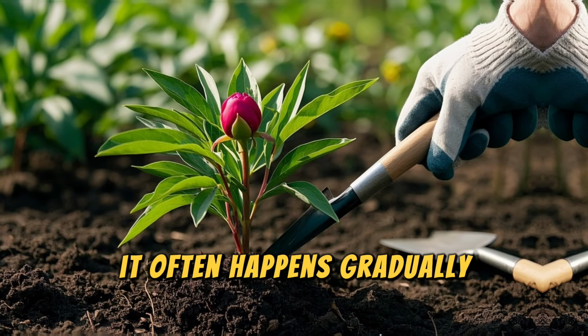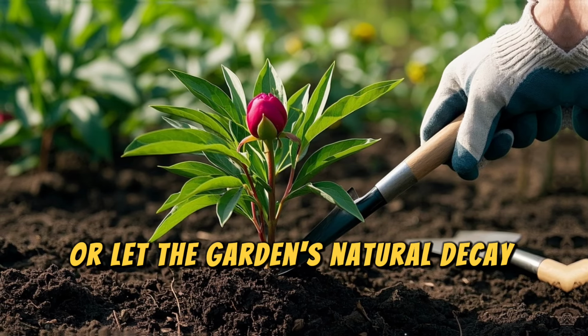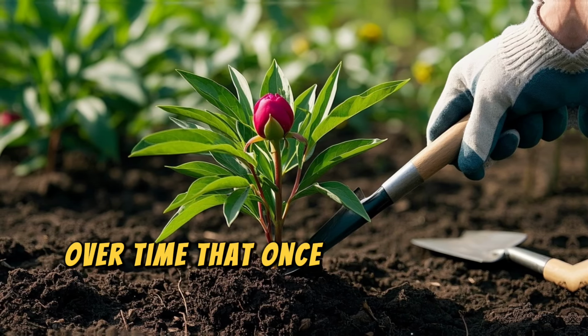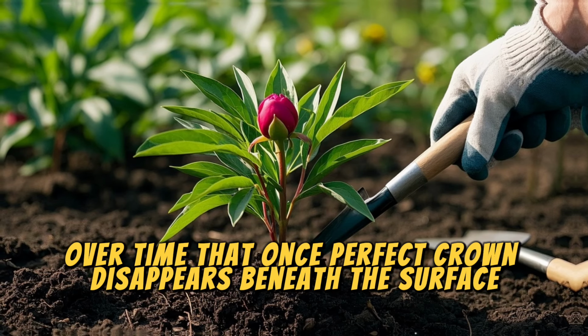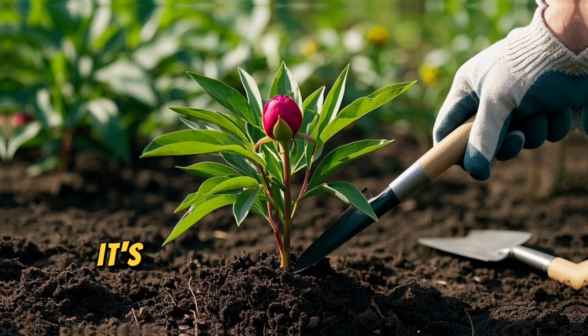It often happens gradually. You top-dress the soil, enrich the border, or let the garden's natural decay build up. Over time, that once perfect crown disappears beneath the surface, and one year, just like that, the flowers stop. But the good news? It's fixable.